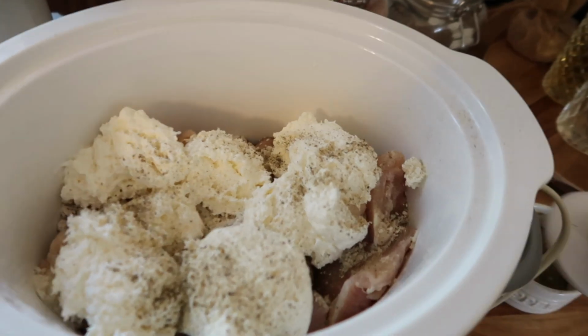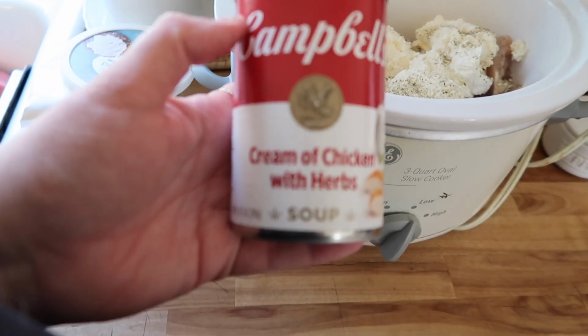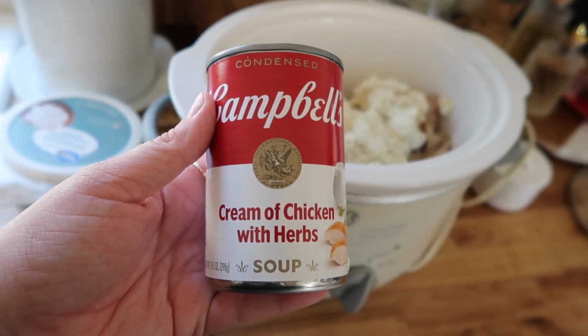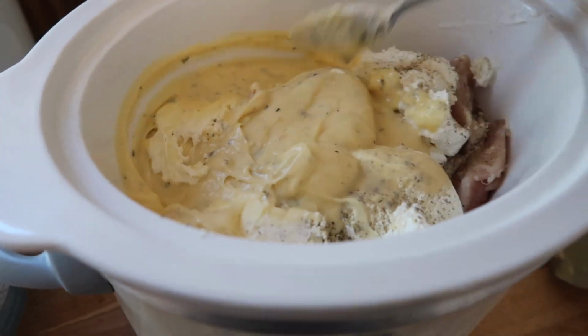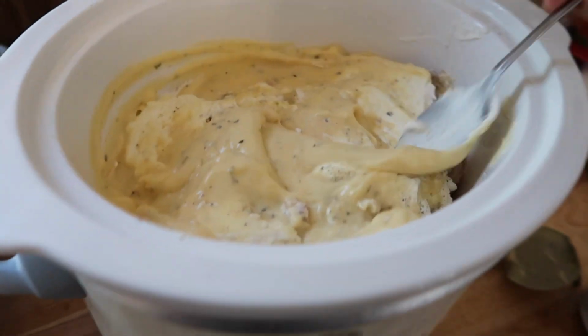And then you're going to add 2 cans of cream of chicken. I only had the cream of chicken with herbs, which turned out just fine with this. So whichever one you have will be okay. And then you're just going to spread that on top of the mixture. And you're going to cook this on low for 6 to 8 hours in your crock pot.